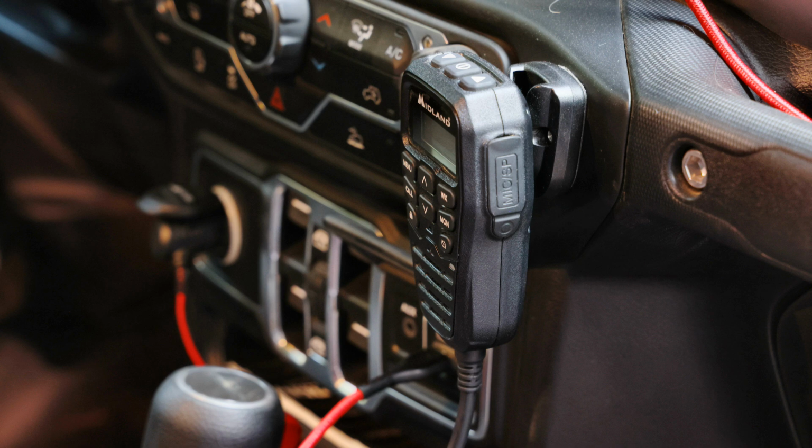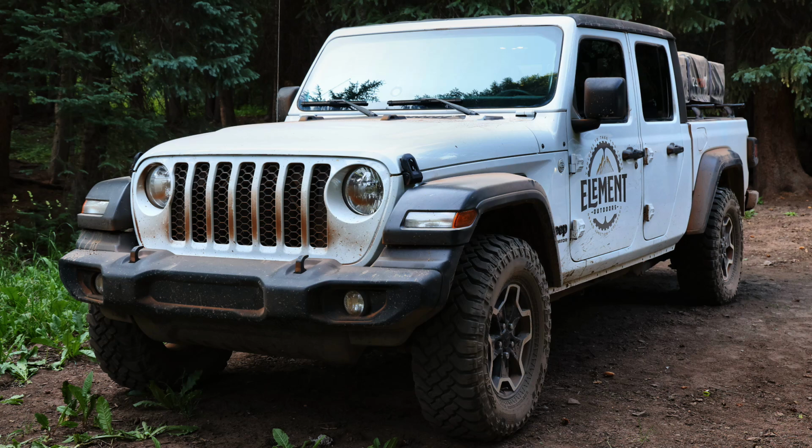Up front, we've currently got a GMRS radio mounted in here for this trip, and then we've just got a simple phone mount so we can have some navigation up there on the dash through the trip. That's a quick look at the Gladiator out here on the Colorado Backcountry Discovery Route today.